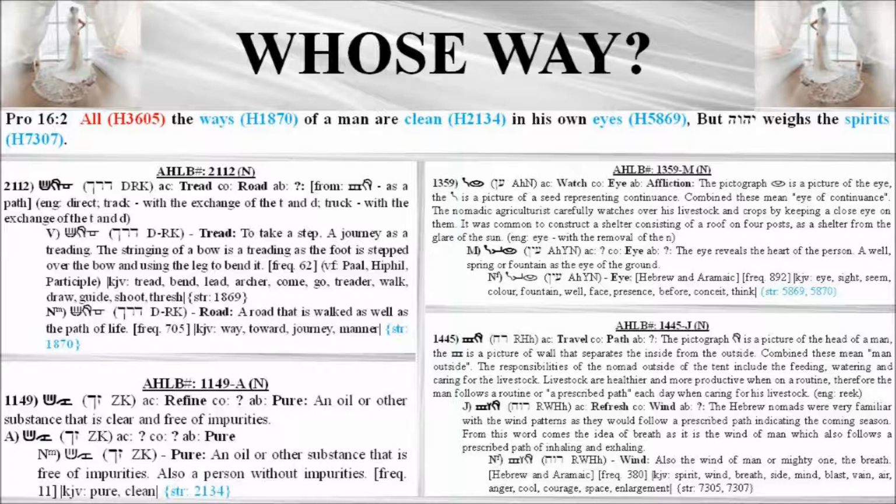These eyes is actually an eye, it's an ion. It's where we get our actual word for ion. The eye reveals the heart of the person at the parent root. Combine these mean at the two-letter parent root, I of continuance. So in our own eyes, the eye reveals the heart of the person. So all this ways, the road that's being walked, this path, is refined and pure in the eyes that reveal the heart of this man. So his heart is pure in his own eyes in the road that he is walking. But Yahweh weighs the spirits.